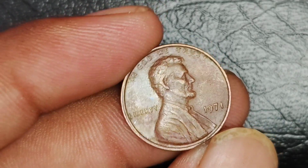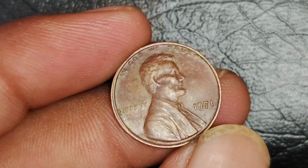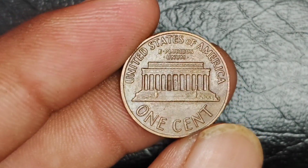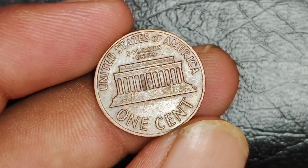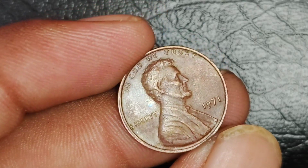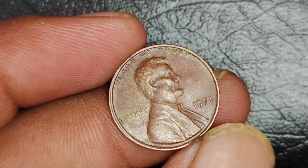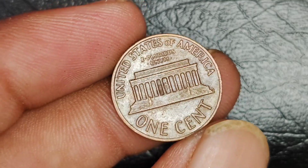Now, let's talk about how you can identify whether you have a valuable 1971 penny in your collection or even in your pocket change. Here's what to look for. As mentioned earlier, the 1971 penny minted in Philadelphia will not have a mint mark beneath the date. This is normal, but it's the first thing you need to confirm. Use a magnifying glass or a jeweler's loupe to inspect the coin closely. Look for any signs of doubling on the inscriptions like Liberty or In God We Trust. Doubling on Lincoln's profile can also indicate a valuable double die error.